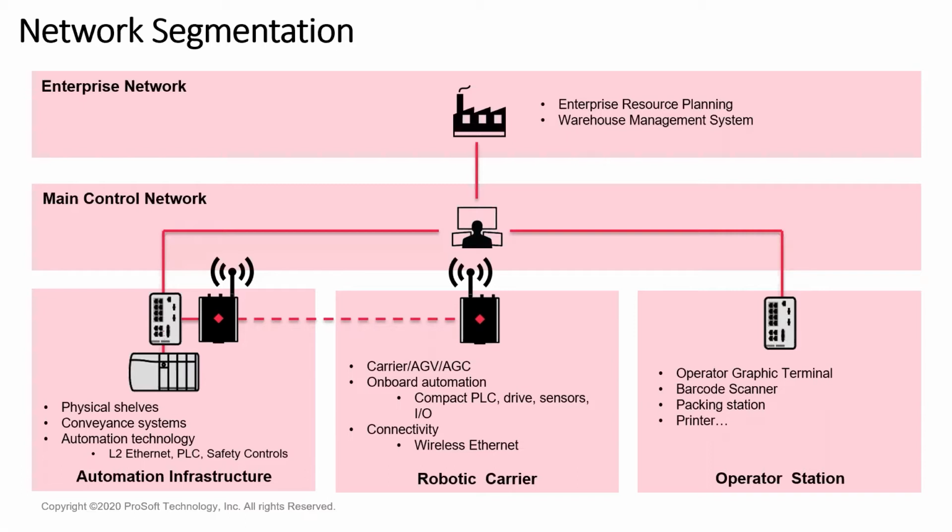But as soon as you involve people in close proximity to these robotic carriers, safety is also important. Safety is satisfied through local proximity sensors on the robotic carriers. It's also satisfied through safety communications between the PLC on the robotic carrier and the PLC in the automation infrastructure. And this safety communication could be CIP Safety, it could be PROFIsafe. What's true between them both is it requires a constant link between the automation and the infrastructure.